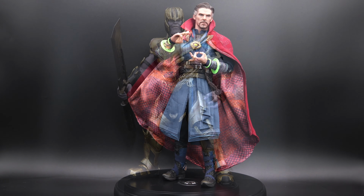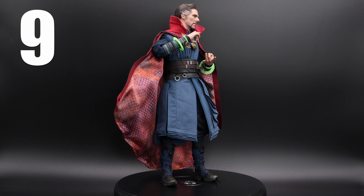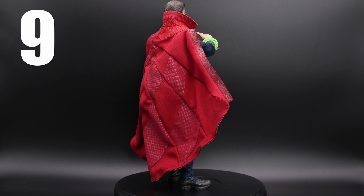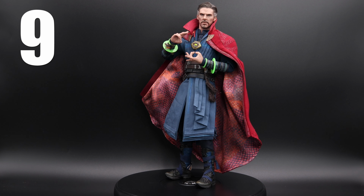Now, for the next one, we have the one and only Doctor Strange, making it number 9. And honestly, this guy had to be on the list. I really like the head sculpt, the paint application, the amount of accessories is just insane. You have so much to do, especially doing crazy poses with this figure.